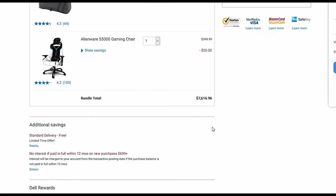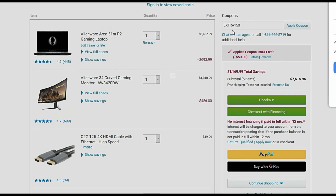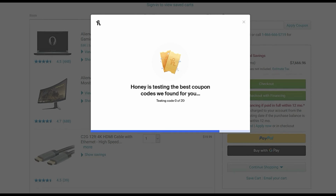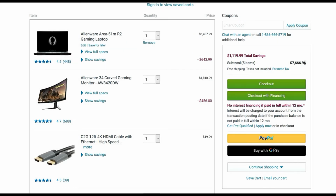So the coupon was applied for $50. All right, so let's remove that one. Let's close that. Honey has coupons. That one didn't have no discounts either.